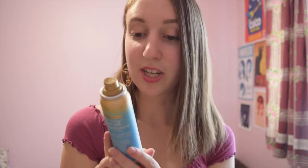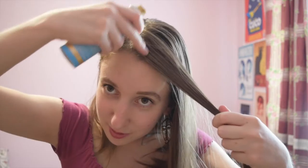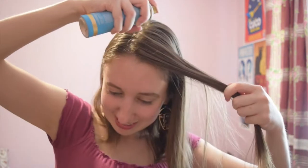Next up, I'm going to try the dry shampoo by Argan Oil. My hair is looking a little greasy on top, so this will come in handy, hopefully. The dry shampoo that I currently use is by Bumble and Bumble, and it's like a powder. This is more of a spray, which I don't know, we'll see. So you're supposed to shake well before and during use, and spray on lifted sections of dry hair 20 centimeters away from the roots. So I'm just going to do this patch right here on my roots. Oh!